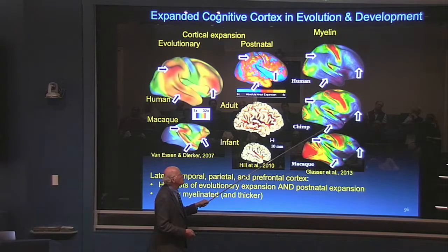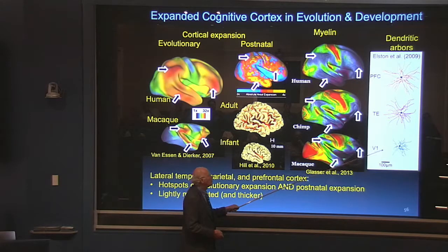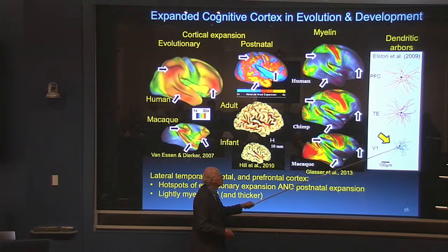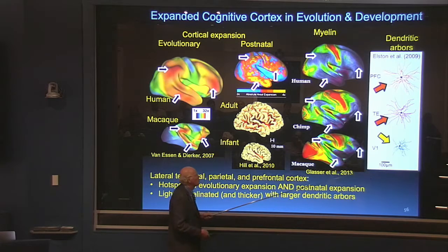And one last addendum that I think is quite nice, if we take advantage of the cellular level analyses of Guy Elston and his colleagues, they've shown that with selected sampling of early sensory areas, cell bodies and dendritic arbors are small in densely myelinated regions. In higher cognitive regions like TE and prefrontal cortex, the dendritic arbors are much larger and there is more synaptic density per cell.